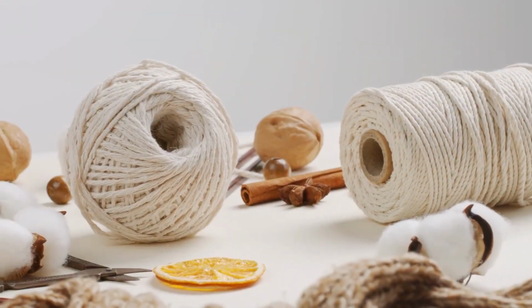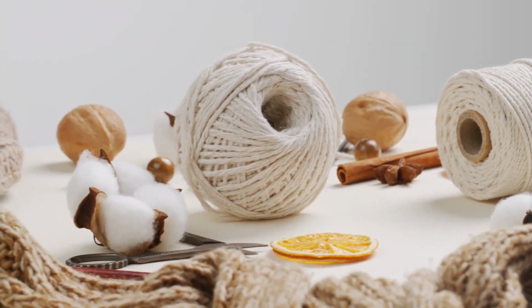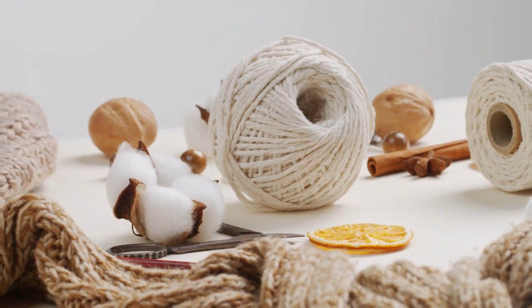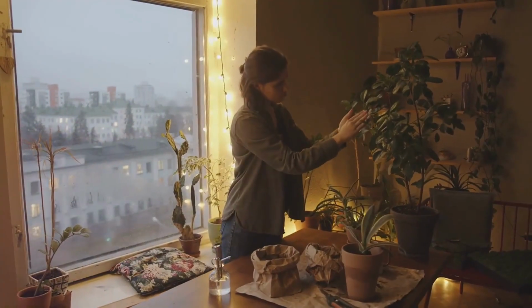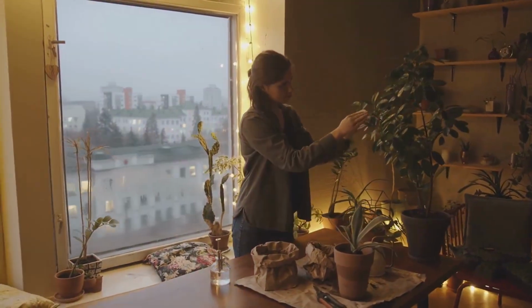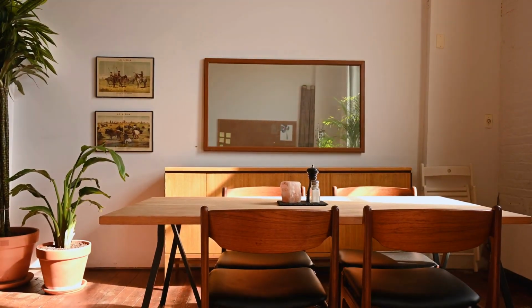You know, Chip and I are all about creating spaces that are not only beautiful but also warm, inviting and healthy for our family. And lately, we've been so inspired by the growing trend of natural living. Bringing the outdoors in has always been a passion of mine, but it's more than just aesthetics. It's about creating a healthy and happy home.